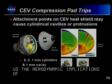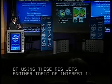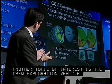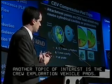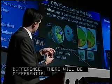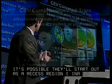So another topic of interest is the crew exploration vehicle compression pads. There are going to be these special materials used at certain locations on the crew module where it adjoins the surface module, so that the place where they're going to connect. And because of the type of material is different, there'll be differential ablation. It's possible that they will either ablate, well, that they'll start out as like a recessed region, and then if they ablate slower than the material around them, then they'll end up poking out and being a protrusion.